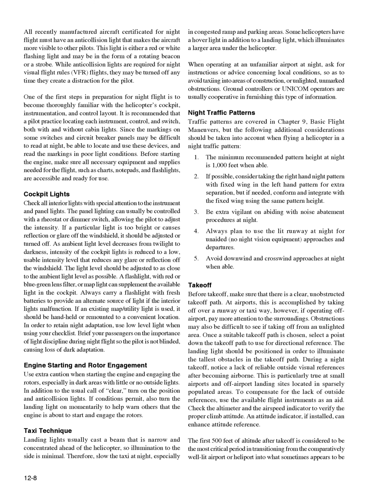Cockpit lights. Check all interior lights with special attention to the instrument and panel lights. The panel lighting can usually be controlled with a rheostat or dimmer switch, allowing the pilot to adjust the intensity.